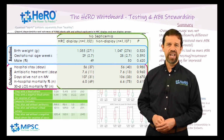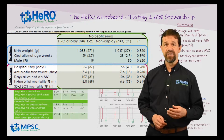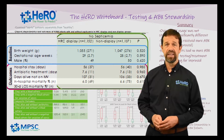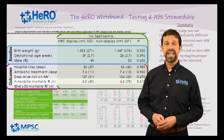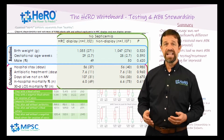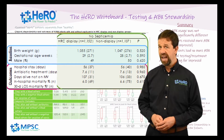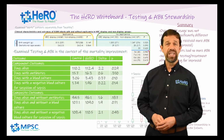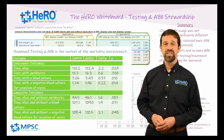of the outcomes measured, including length of stay, days of antibiotics, days alive and without mechanical ventilation, and mortality in the NICU. So, the takeaway from this analysis is that HeRO monitoring allowed clinicians to target the right patients with antibiotics at the right time and save lives in the process without increasing antibiotic burden or in any way altering care for healthy patients.